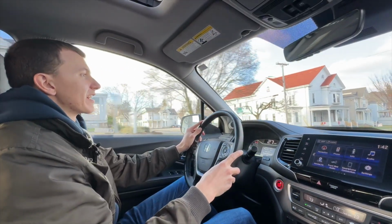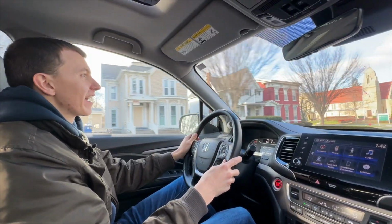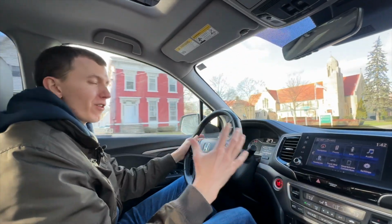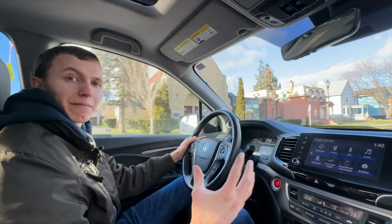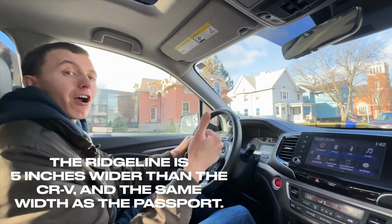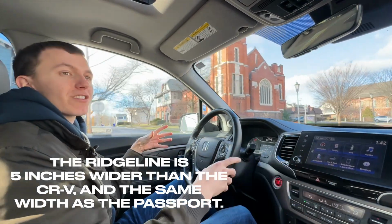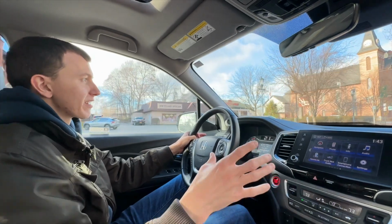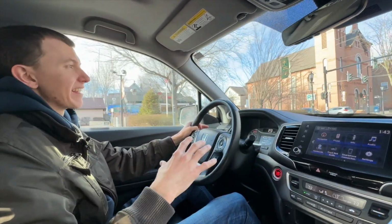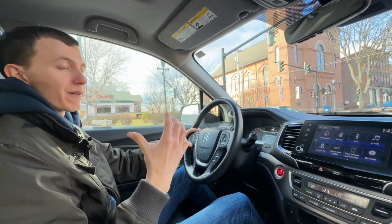Forward visibility is pretty good. Everything's easy to see. The hood line isn't too high. And what's nice about it is, as far as the width of the vehicle feels, it does feel like a pretty slim vehicle. Like I would expect a CR-V or like a Honda Passport to feel this wide. So it doesn't really feel any wider than one of those. So for that reason, it does feel very maneuverable and easy to park. And it is very easy to park and back this thing into parking spots.